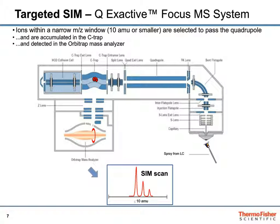Once at the quadrupole, your ions are filtered by your isolation window. This is a user-definable setting where the operator can select the mass range that is allowed to pass through the quadrupole. The setting can be as high as 10 AMU in our SIM experiment, all the way down to 0.4 AMU. The ions that are selected to pass through the quadrupole are then collected in the C-trap and then injected into the Orbitrap mass analyzer for analysis. It's important to note here that there is no fragmentation involved. Simultaneous detection of the Orbitrap mass analyzer, along with the high resolution, allows us to remove background and interference ions for our target analyte without the need for MS-MS fragmentation. Therefore, there's no optimization step or tuning step needed before your analytical run.